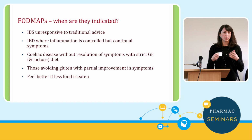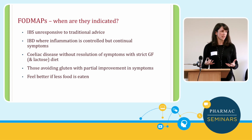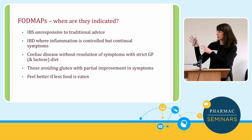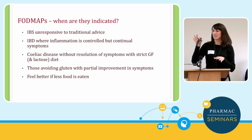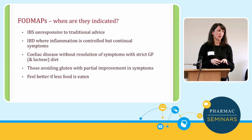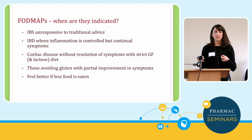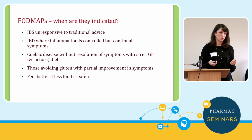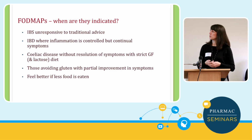So you might meet some people who say, look, I've gone on a gluten-free diet and I feel mostly better, but I'm still getting symptoms. And that's often because, and this is if they're cleared for celiac, often because they have partially reduced the FODMAPs in their diet, but they're still eating onions and apples and asparagus and persimmons and things like that. And when we have people say, oh, when I'm sick and I don't eat much, I feel much better, they've just got less fermentation going on in their gut, so that can sometimes be an indication there as well.